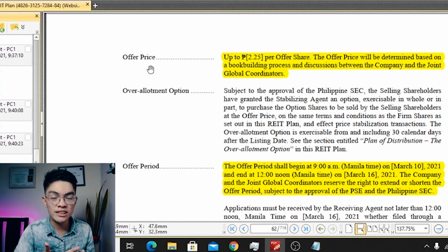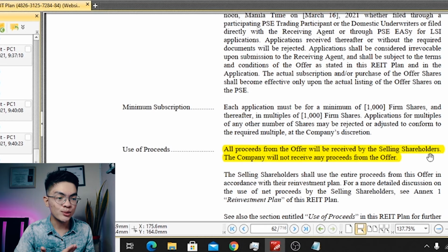Okay, so let us proceed kung magkano at kung kailan i-offer itong shares ni Ddmp. Nakalagay dito, 2.25 pesos per share yan. Yung ma-avail mo itong si Ddmp Reit. And ang minimum board lot is 1,000 na sinabi ko kanina. So, ang minimum na investment dito is 2,250 and ang maximum is 100,000. Okay, and then when it comes to the offer period, ang offer period nito magsisimula sa March 10 hanggang March 16. Okay, so let us go dun sa ating use of proceeds.